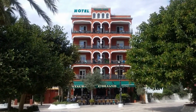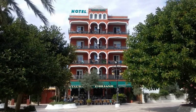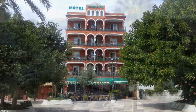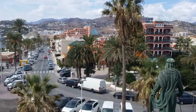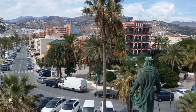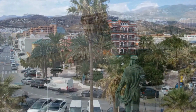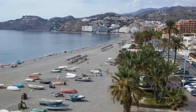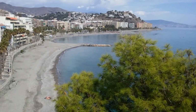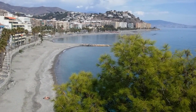Hotel Casablanca. This is where we stayed on the beach our first night. I can't remember the name of the town, Armando or something like that. This is our hotel, Hotel Casablanca. This is the other side from where we're staying.